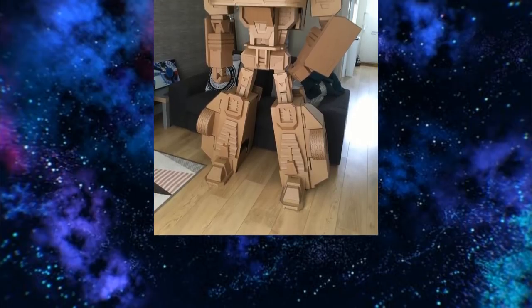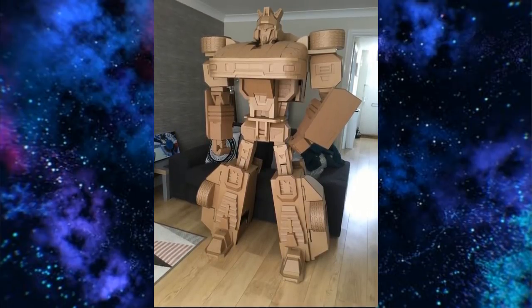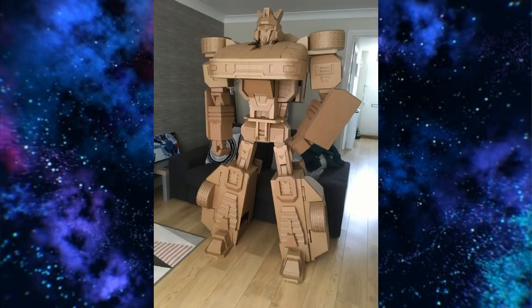So we've got pictures of someone who made a cardboard Jazz. Now there was a cardboard, was it Grimlock? I think it was a cardboard Grimlock that was made last time. So first off, I keep thinking of the art of origami, but this is far beyond just origami and folding paper. This is a massive feat. I don't know how this is getting accomplished, and to this amazing level, it looks awesome.